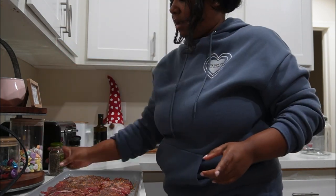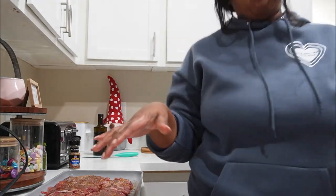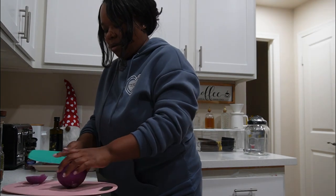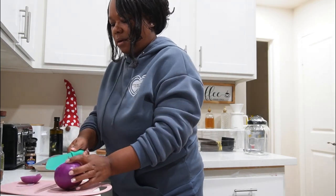And then I think I'm gonna chop up some onion and some peppers to go on this. And then we're gonna be ready to let this just sit and marinate, y'all. I'm going in. I'm gonna chop up this onion. Looks all right. Some little slices in there.